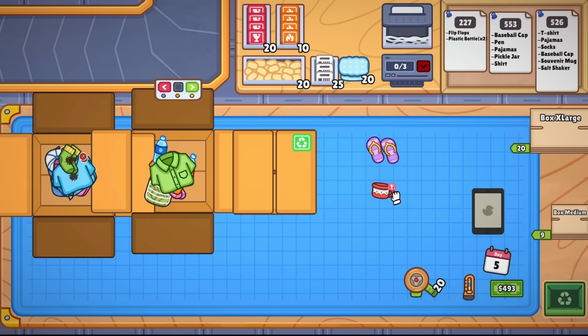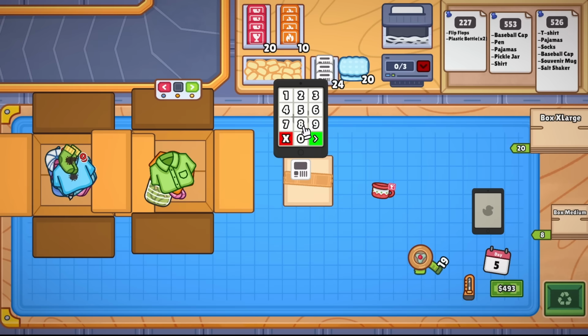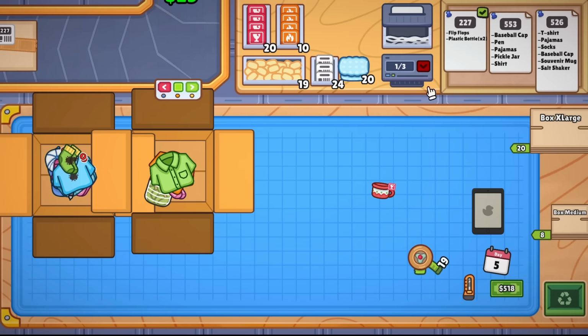Lots of stuff in there, but thankfully this box had very little supplies. And we just need flip-flops and plastic bottles in there. Come on, get in there. 1 plastic bottle, and 2. Easy enough. Some people order the most just minuscule things. It's like, you really can't leave the house and get this yourself. You gotta get it mailed to you all the time.